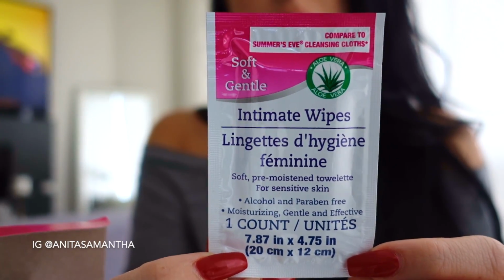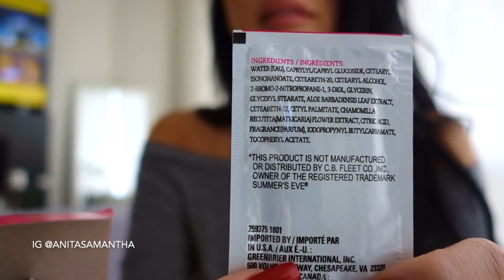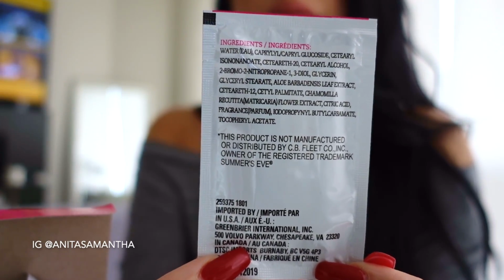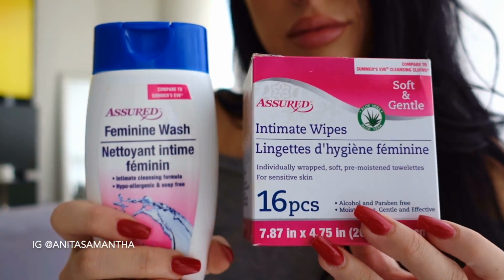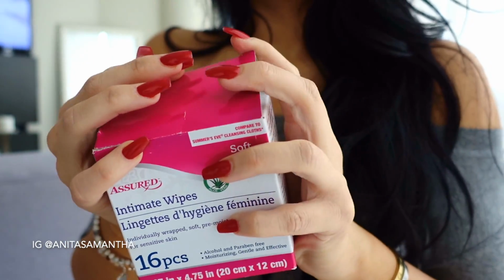So these are the little packets. I pop them in my purse, pop them in my luggage. They're amazing for on the go and a super fast fix. I don't know what I would do without them. I just feel so fresh every time. I just love sprucing it up while I'm out. So that is amazing to have and buy. I would invest in all of these products.